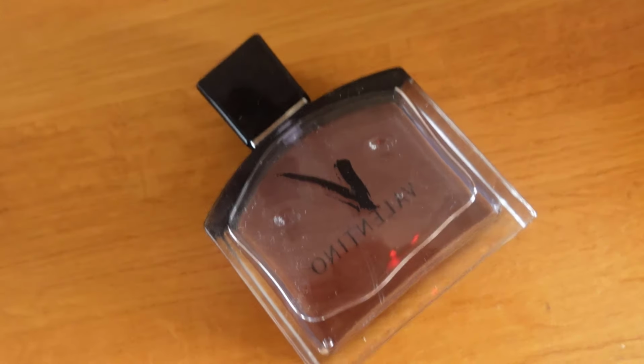I luckily have 2 bottles of this, so I'm not too worried about running out of one bottle. But this is a beautiful, beautiful scent. Again, warmer weather, this works absolutely amazingly well. If you've got a bottle of this, cherish it. But this is what I was wearing Wednesday. This is Valentino V.